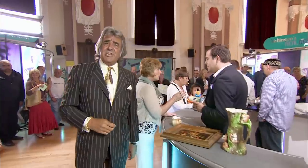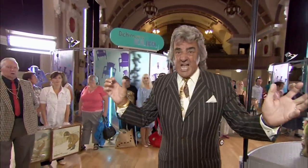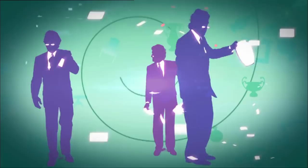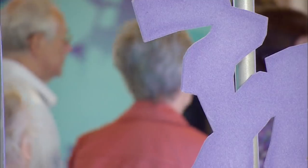Today the show comes to you from Walsall Town Hall in the Midlands. There's a huge crowd of people. They've been here since early this morning. They are determined to do business. They want to walk away with the real deal. A busy day ahead for our dealers.